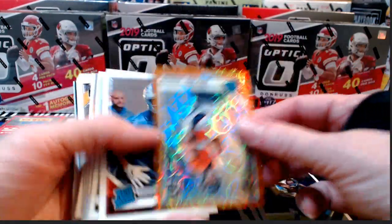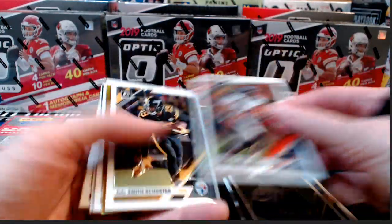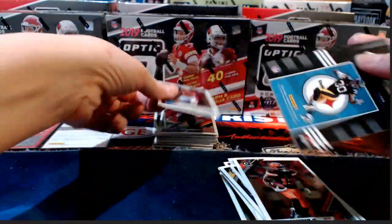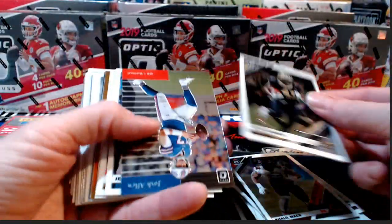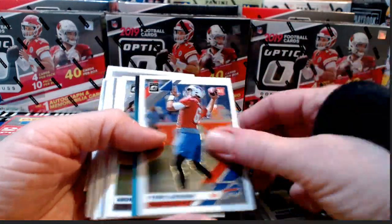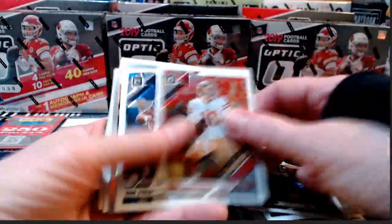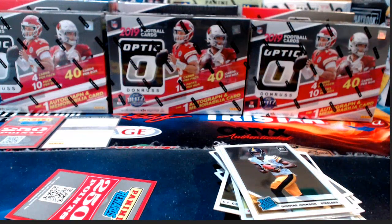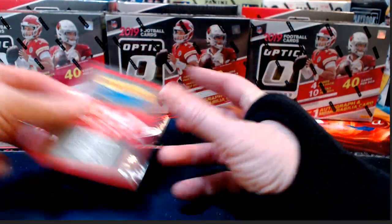What do we have waiting for us here in the rest of this little box? Drew Lock, Broncos, numbered to 79. There's the Bills. A bronze Riley Ridley for the Bears. Steelers with a relic for James Conner. And that's DeAndre Baker, Giants, bronze. That Tyree Jackson felt like it had something on the back of it, but I guess it doesn't. Tampa Bay Buccaneers, 49ers, more points, and two hits now replaced by points cards. So maybe our redemption is going to be a big one. I don't know. Maybe.